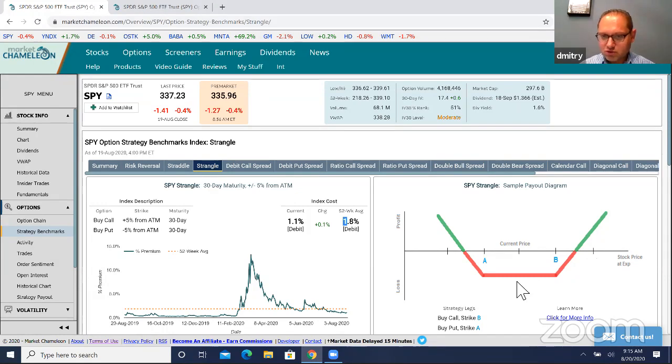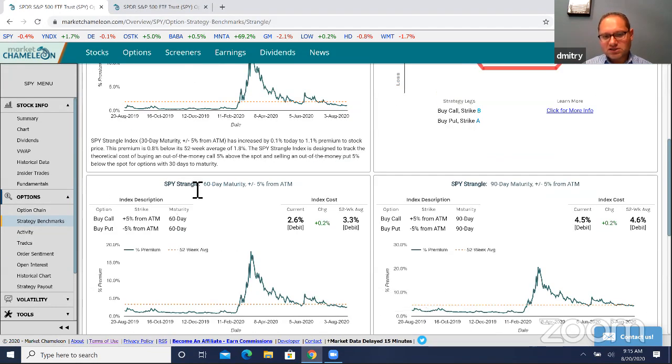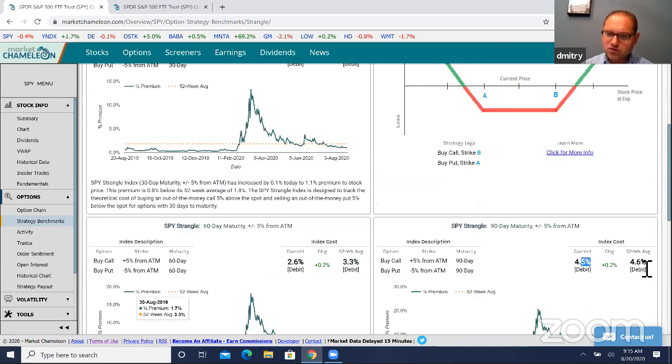This is what a chart would look like for a strangle at expiration. You see it has to make a big move outside those strikes for you to start making money. Anywhere in between, you would lose that premium. Going down, let's take a look at the 60 trading days to maturity, also 5% out of the money in each direction. That will cost you 2.6% versus a historical 52-week average of 3.3%. 90 days out looks closer to the 52-week average, 4.5% versus 4.6%.